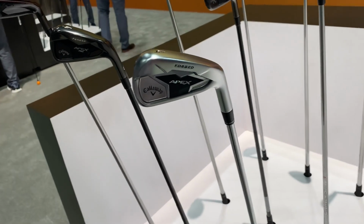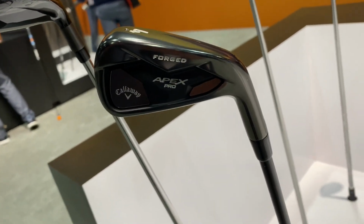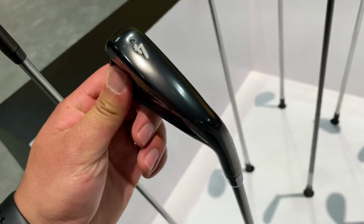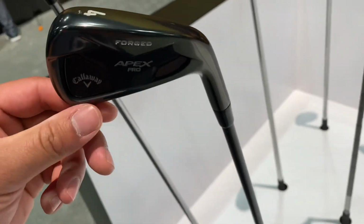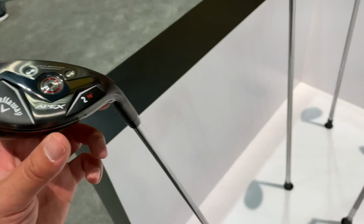Here we got the Apex iron line. Apex Forged. Apex Forged Pro Smoke. Smoke is a black finish. It's not completely black, but it looks really good. It looks pure. And they also have an Apex Hybrid, which you see there. Awesome.